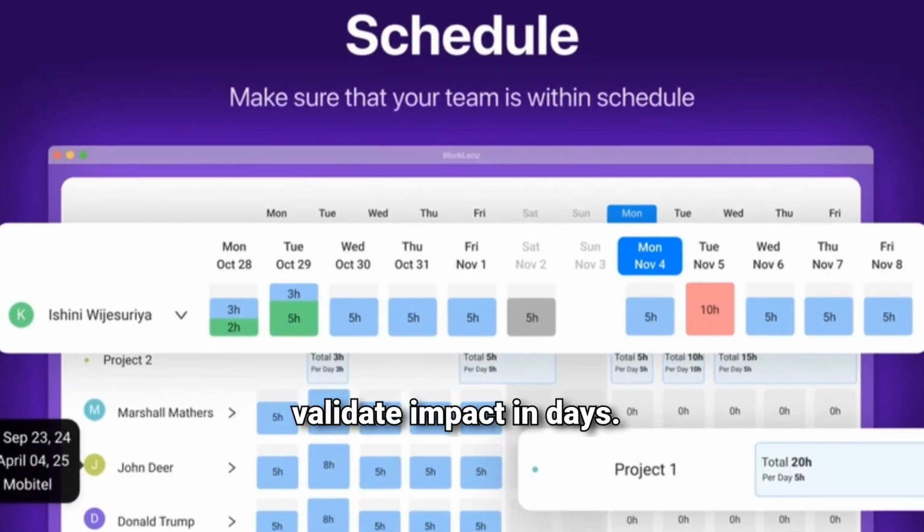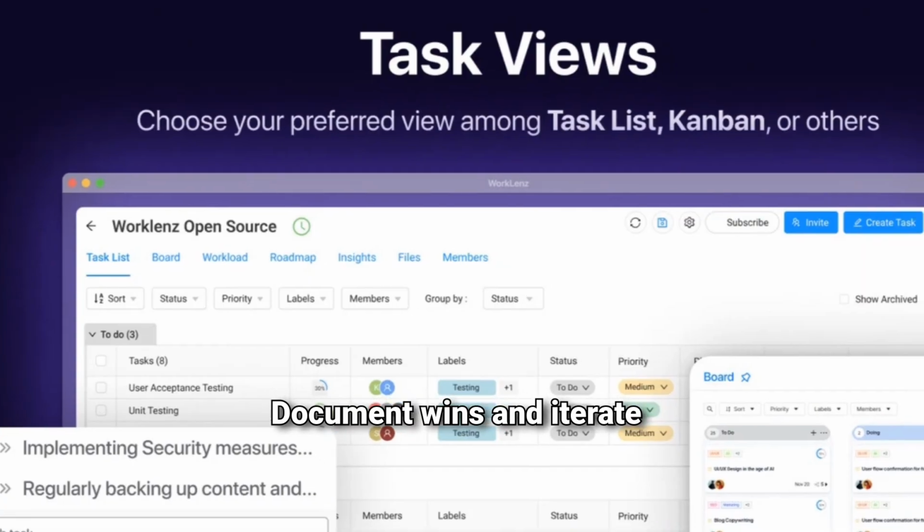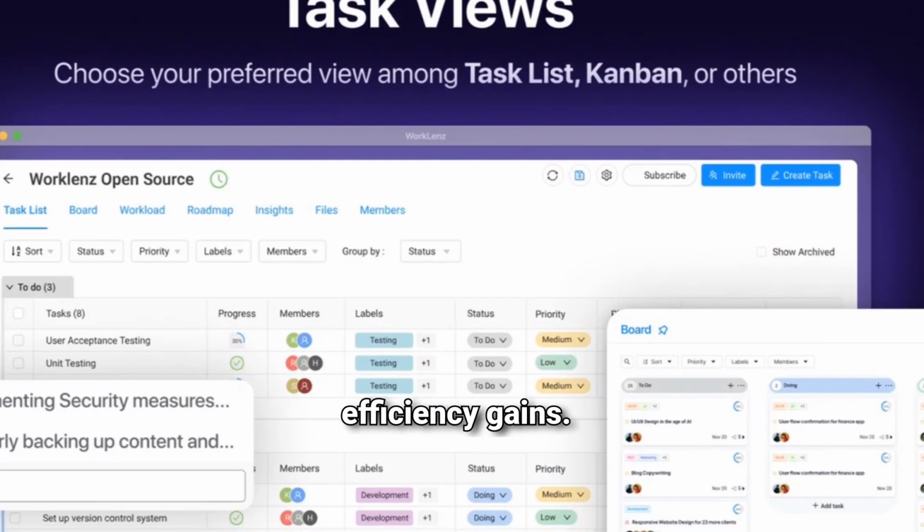Start with a pilot project to validate impact in days. Document wins and iterate templates to maximize recurring efficiency gains.